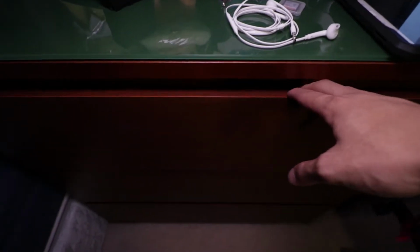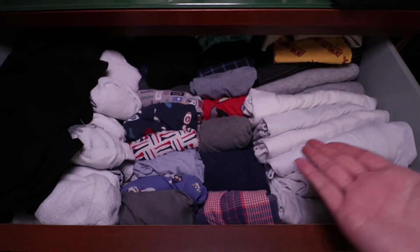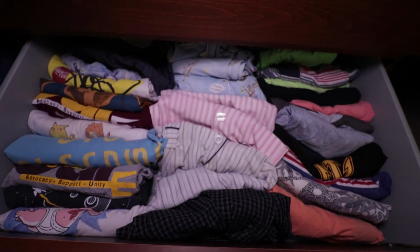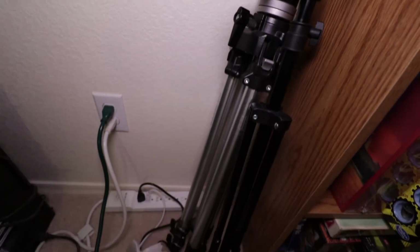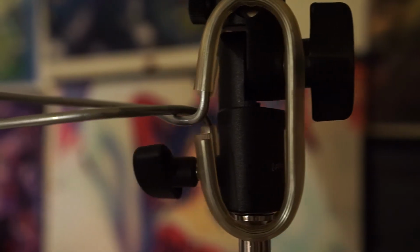Lastly, I'm going to show you my drawer. These are just undergarment stuff. I folded them according to the KonMari method, which I looked up on YouTube. One of the days I was just bored and I just wanted to fold my clothes, so they're all nicely folded there. Those are just clothes I wear at home, go to sleep with, and this is just workout clothes, jersey material and shorts. And lastly, this is all the stuff that's camera related, lighting, and yeah.